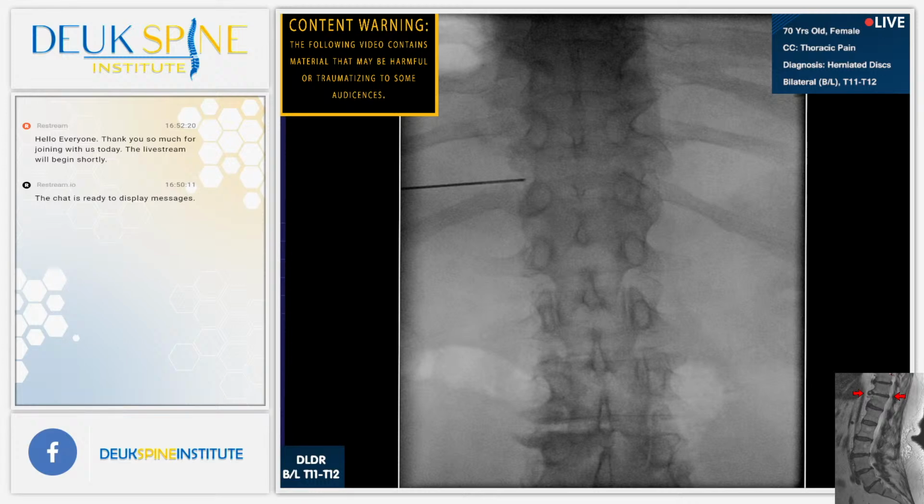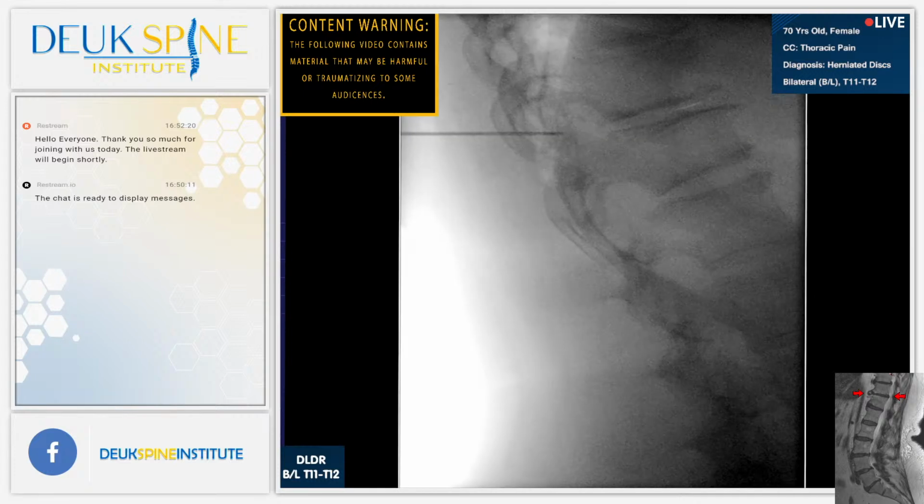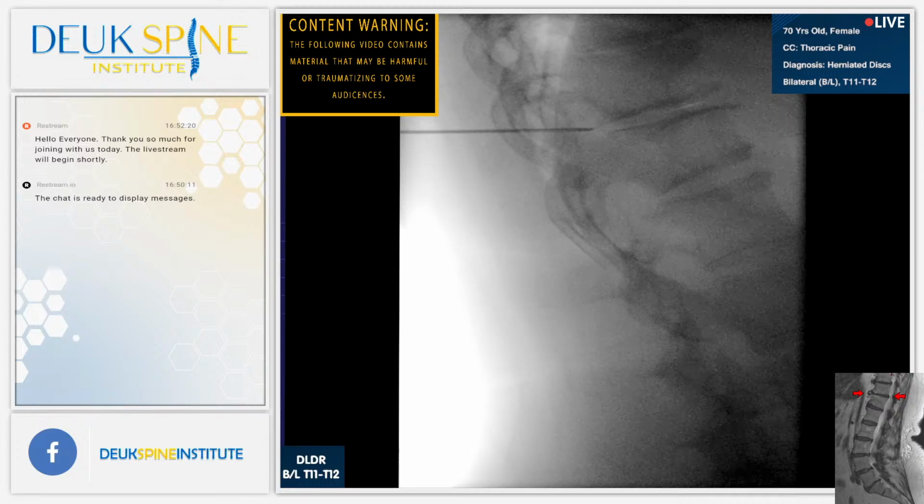So I'm happy with my position on the lateral. I need to be a little bit more lateral on the AP view so I can get around the facet. It's always good to start a little bit more conservative. Yep, there it is. So we're getting around the facet. AP. So right now we're at the back of the disc.